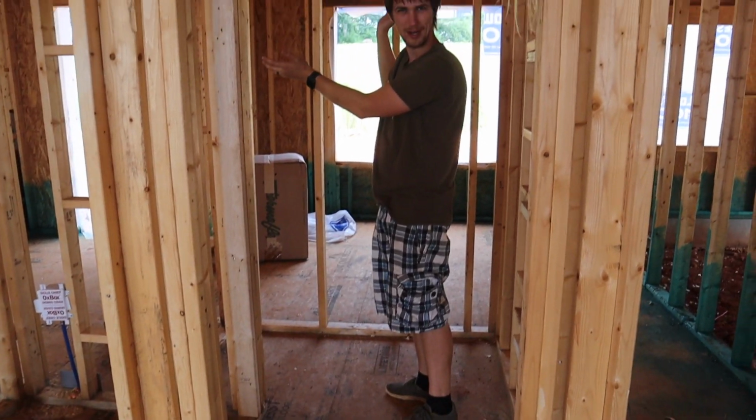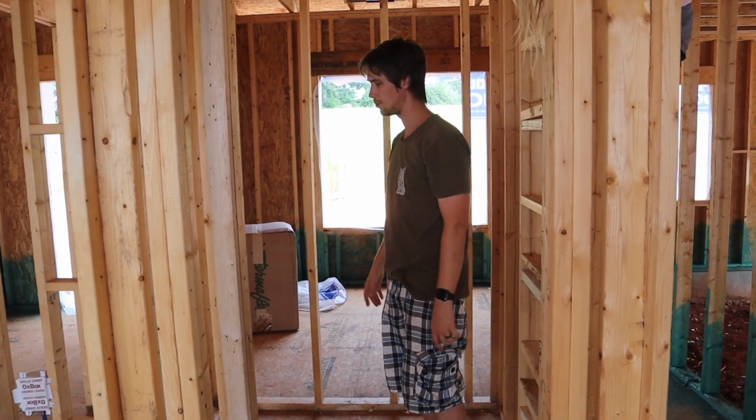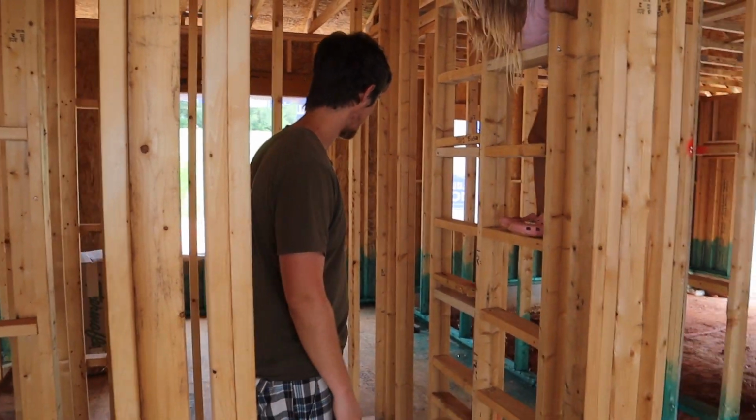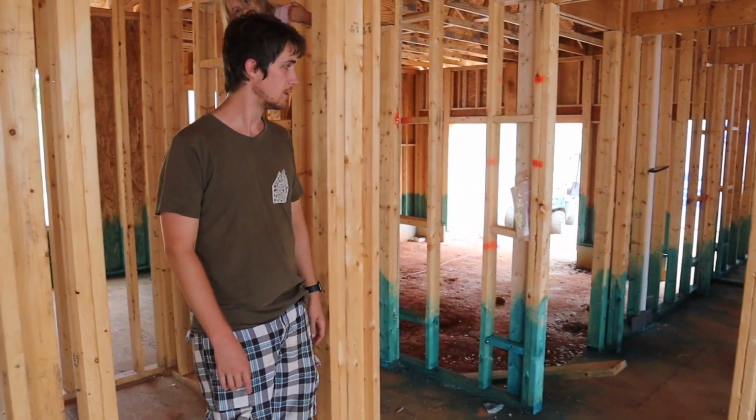There may be some wire shelving in here, but we're gonna change that. We'll build this out with a nice countertop and cabinets and whatnot.